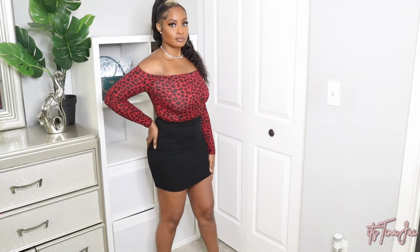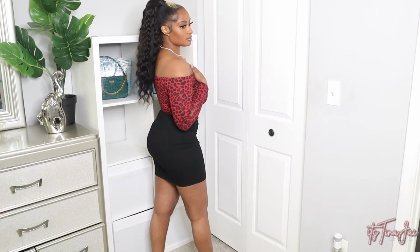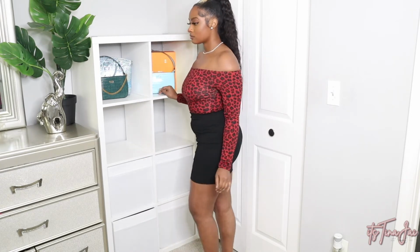Cute and simple. It's very dressy to me, especially with the skirt. The feather sandals were just super cute, a nice little flare to add to the outfit, just to spruce it up a little bit, make it a little bit dressy.